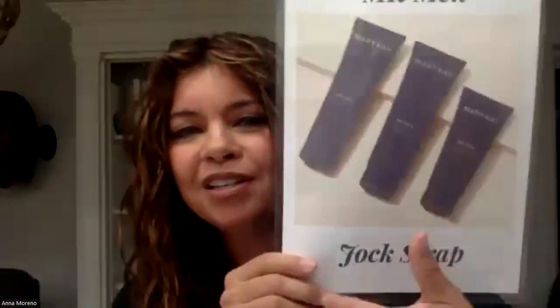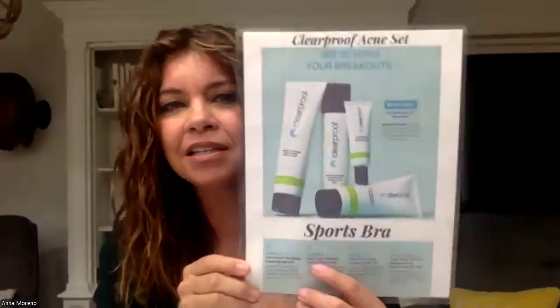And this is one fun fact to know about Mary Kay. Most moisturizers perform for 2 to 3 hours on top of the skin, but all of Mary Kay moisturizers will perform for 12 hours at a time. So men don't wear bras, so I called this the jock strap. Isn't that funny? Okay, and then we even have a set that's customizable.